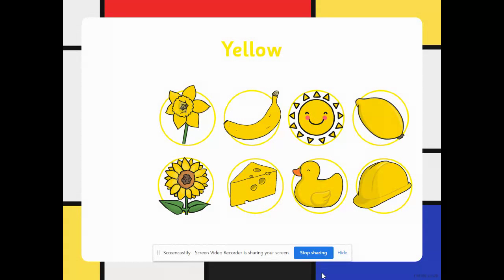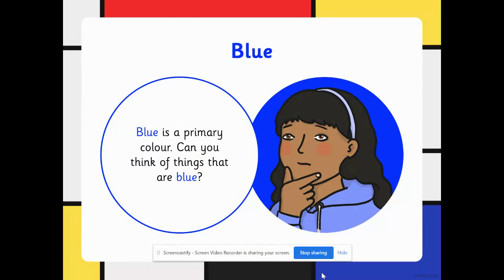The next colour we're going to think of, so we've had red, we've had yellow, and the last colour we're going to think of today is blue. And blue is also a primary colour. Now I know that blue is a favourite colour of some of the children in class 1 and 2. You really like blue, don't you? So can you think of things that are blue? I'm going to give you 10 seconds to think of as many things as you can. Are you ready? Are you steady? Go.